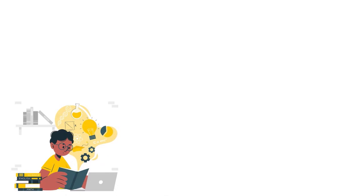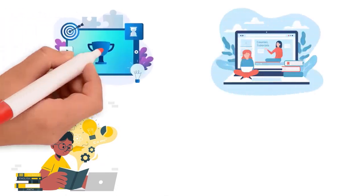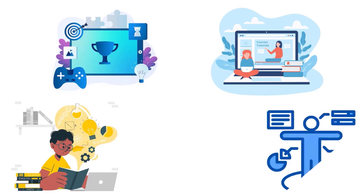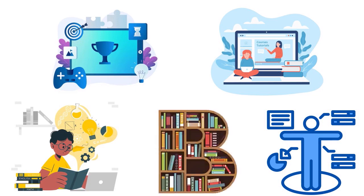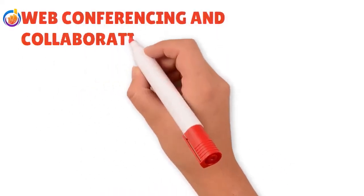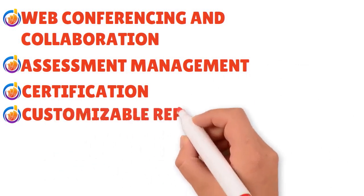So when you think about this tool, think about a course creator. Of course, yes, you have a gamification aspect of things that's really enhanced through the platform. You have analytics, in-depth analytics. So the analytics can be really granular here. And you also have a course library. Just fantastic, okay? You also have web conferencing and collaboration. You have assessment management. You have certification, and you have customizable reports.